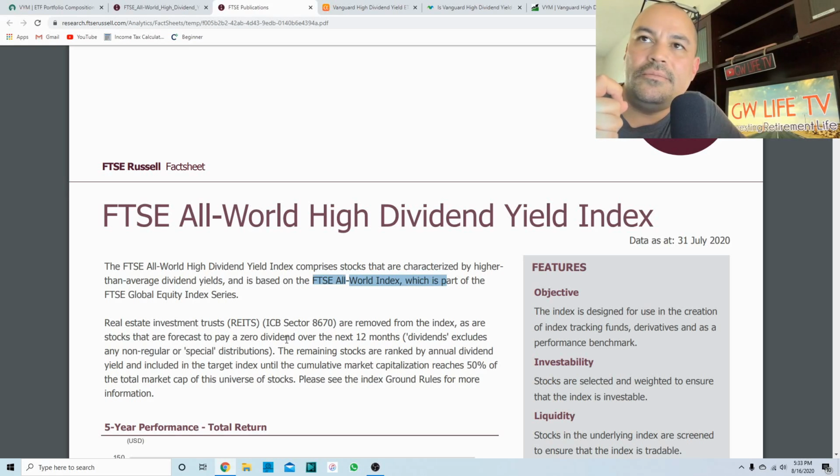So it ends up being the biggest companies in the USA. It doesn't necessarily have to be the highest yield, but it's the biggest companies. So it's almost like a safe high yield approach, right? Because your biggest companies usually are the safer companies, and they may not have the highest yield, even though some of them do. We'll go through the holdings, but they're probably going to be safer than some of the smaller cap companies that have a very high yield. So it's kind of twisted in the way it weights, right? It's all high dividend yield weighted by market cap.